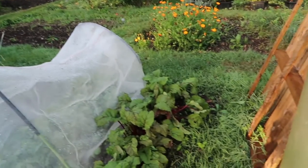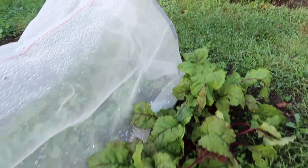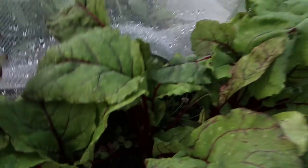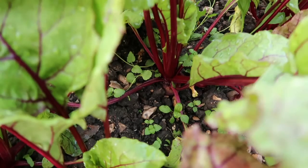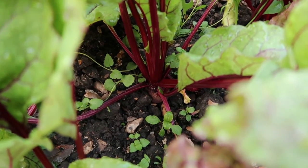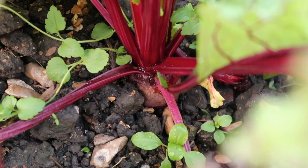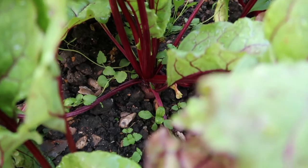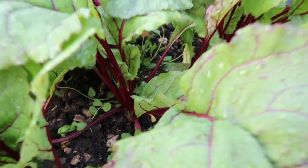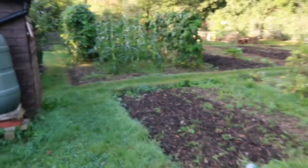And then this row of beetroot doing really well. Probably harvest some of these today. I think they're getting to a harvestable size. Don't know whether you can see that in there. See if I can zoom in. So yeah, they're not very big, but they're kind of baby beetroot size. So I think we'll harvest some of them, thin them out a bit, and let some of the others get a bit bigger.